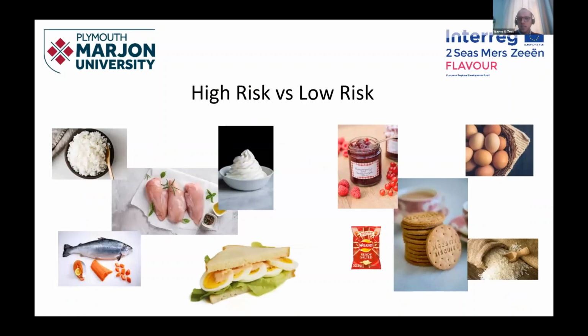Now, you guys are going to be dealing with a lot of foods because you're trying to reduce food surplus and food waste. And the foods that you deal with, it's important to recognize the difference between high-risk foods and low-risk foods. Now, I've simplified this for the purposes of today's presentation into these 2 categories, but the categories are a little bit more complex than this.